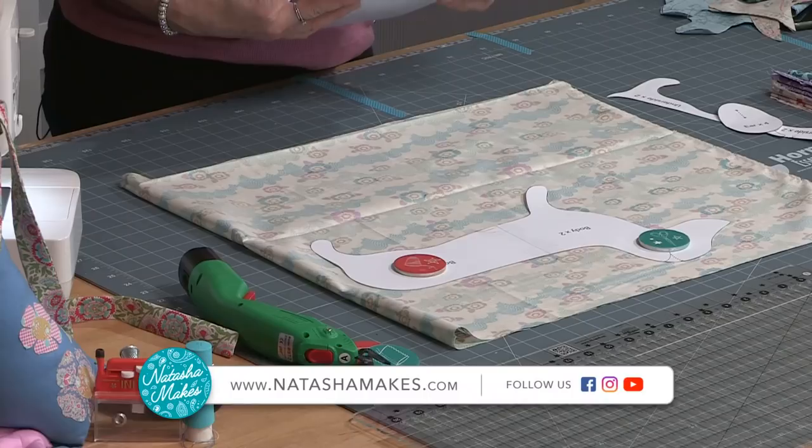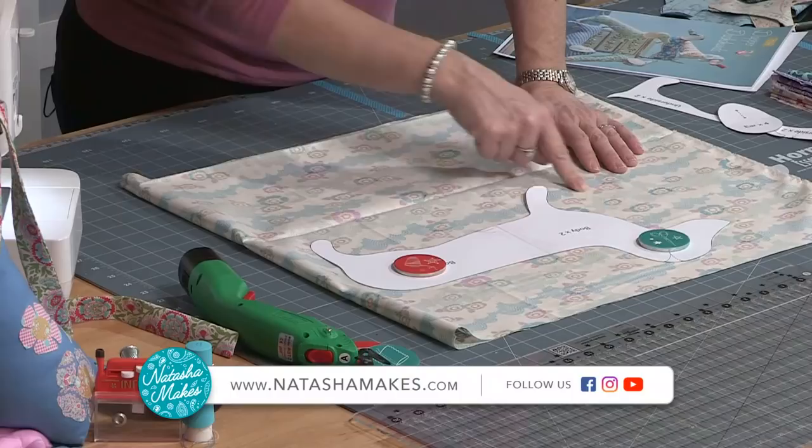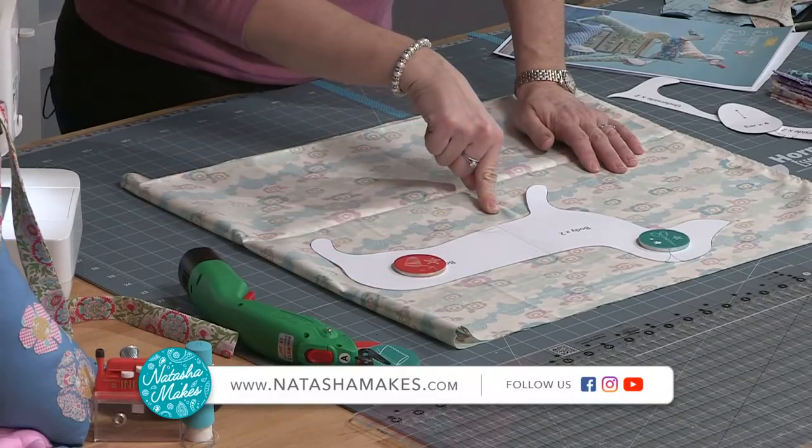Let me see. Oh, somebody asked the size. 16.5 inches. That's 42 centimetres long. So, anywhere between sort of 3 and 6 mil seam allowance all the way around. Okay.